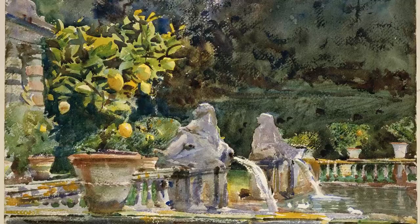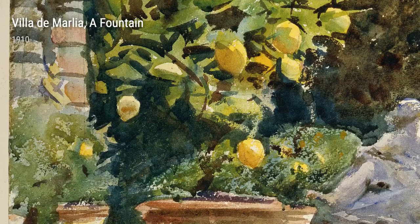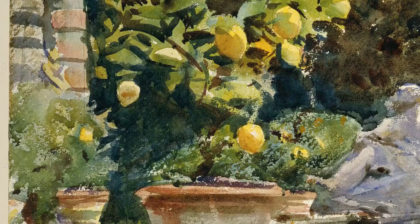Through his travels and experiences, John Singer Sargent was able to create a body of work that celebrated the beauty and diversity of the world around him. Whether it was a stunning landscape or a captivating portrait, each piece tells a story and invites us to embark on our own artistic journey.